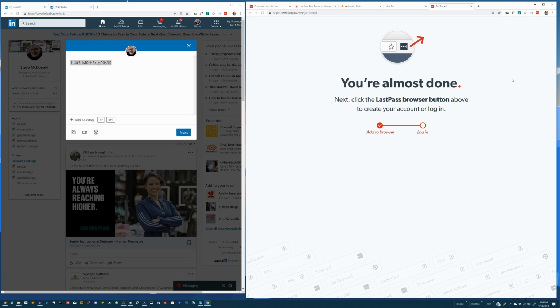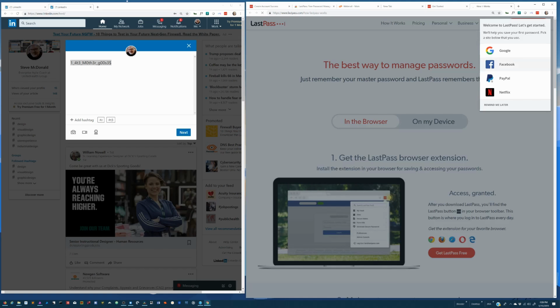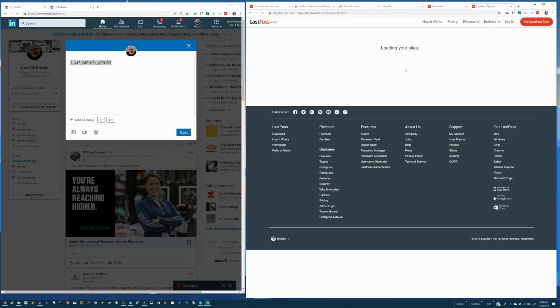So now I hit login. It turns red. That means now it's working. The magic has begun. So I'm not going to worry about this stuff right now. It says I'm done. Let's go. Okay, so now I'm going to log in here. I could log in to LastPass here. There's another way to do it.